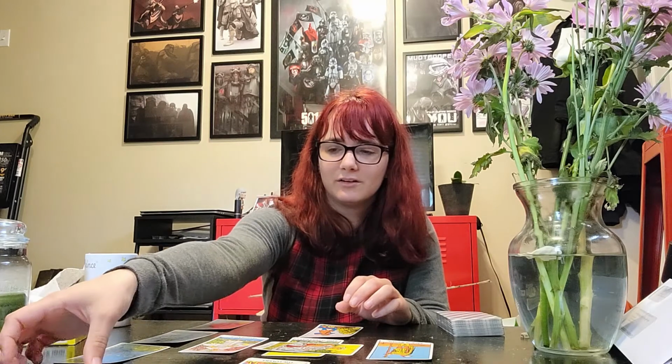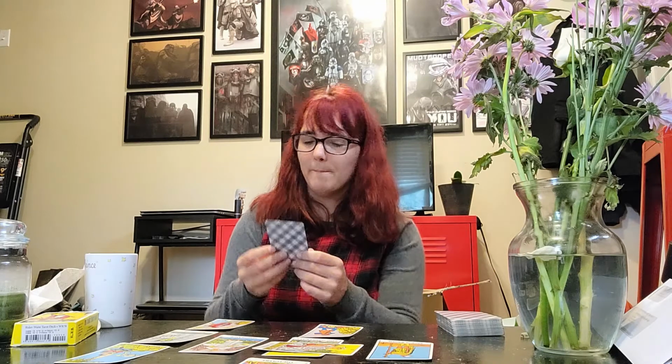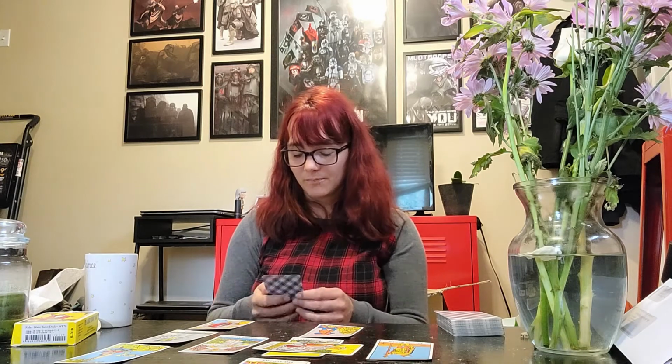Now, this is really interesting. So Temperance was the near future. If I continue on the path I'm on, this top card is the final outcome of the situation. And this is what I would say is like the one bad card in the tarot deck. Everything else you can put a good twist on, but Major Arcana number 16 is the Tower. And the Tower represents upheaval and destruction and devastation and confusion and things changing fast and the loss of something that you had no idea that you could even lose. So it's bad.